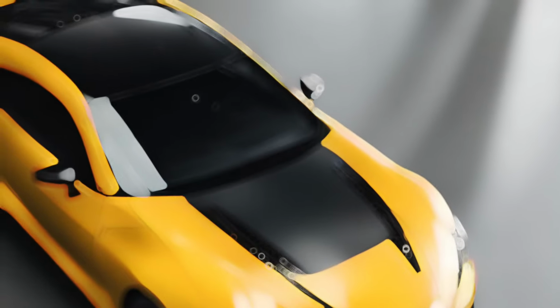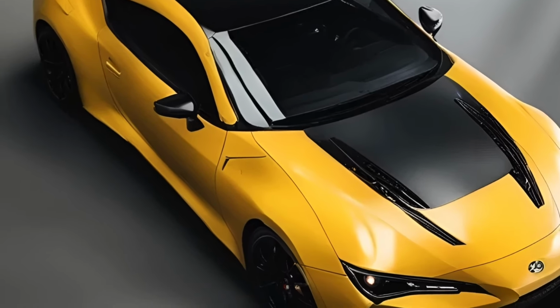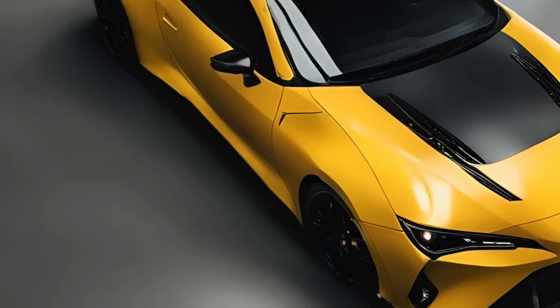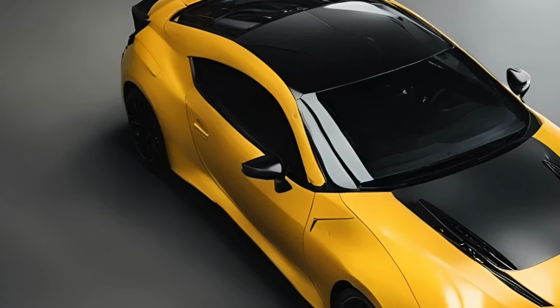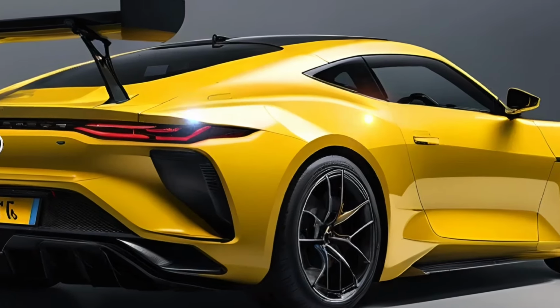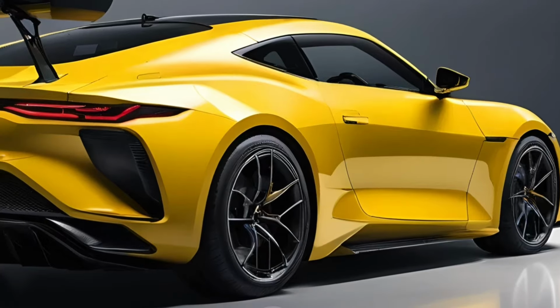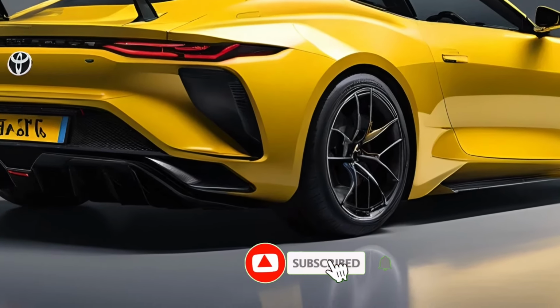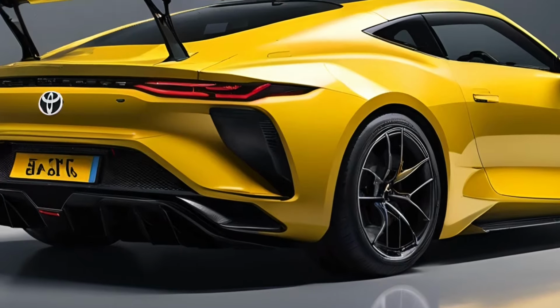The sloping roofline and flowing body lines enhance both style and aerodynamics, giving the Celica Sport a sleek, sporty look. Character lines stretch from the front fenders to the tail lights, adding movement and depth even when the car is parked. And those stylish alloy wheels, available in various sizes and finishes, elevate the car's aesthetic appeal, giving it a sportier vibe. High-performance tires enhance the Celica Sport's responsiveness and dynamic handling, making every drive a delight.